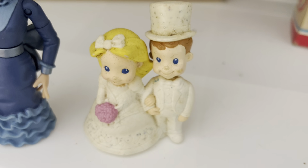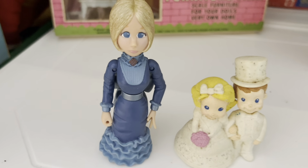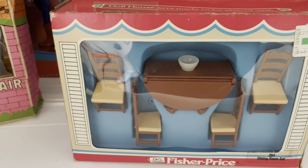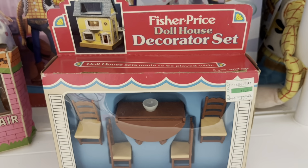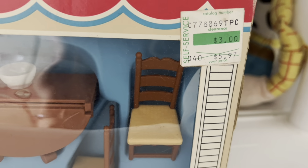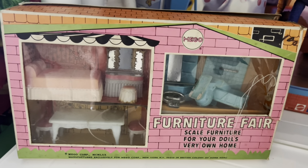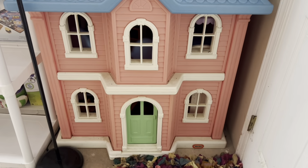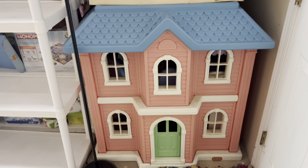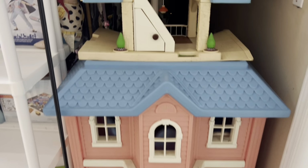Now we have this little bridegroom set. They're worth about $6. And this rare Santa Claus lady figure is worth $20. The dining room set in the box is worth about $25. It was on sale for $3 at one time. That's a pretty good increase in value. And this set's worth about $30. And then we have this big Little Tikes mansion house worth about $150, full of Little Tikes furniture. Could be worth more than that.